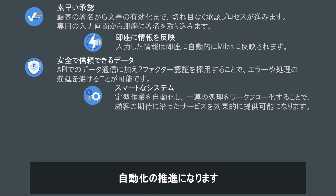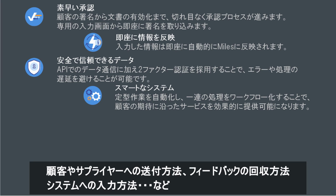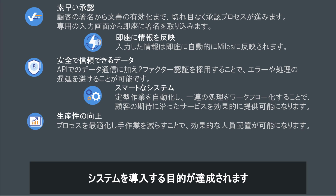It drives automation. Previously, so much of your attention was focused on the logistics of the document flow, how to get it to your customer or supplier, how to get their feedback, how to get that back into the system. But now that messiness is gone. Now you focus on what happens before and after the document piece. All of this translates into improved productivity and better allocation of your resources to more valuable work, which is exactly what systems are meant to offer you.